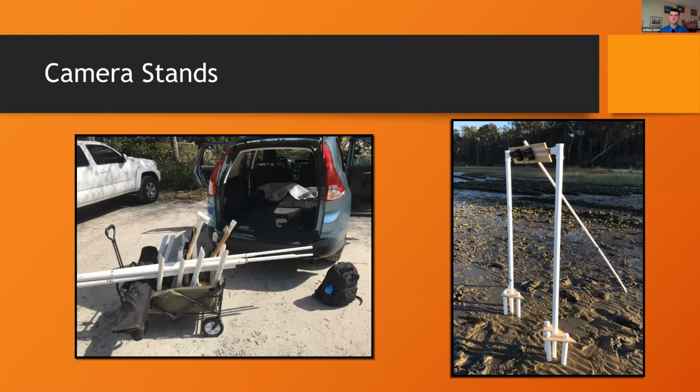So it basically collapses down and then uses a couple tripods on each side and then one stabilizing pole at the back. The first few times it didn't use a stabilizing pole, and it had too much bounce from the wave and the winds, so that the images weren't very useful. And then what you see on the board there are two Raspberry Pi cameras with their battery packs. And these stands were built to be adjustable, so I could change the spacing between the two cameras to try to optimize that.